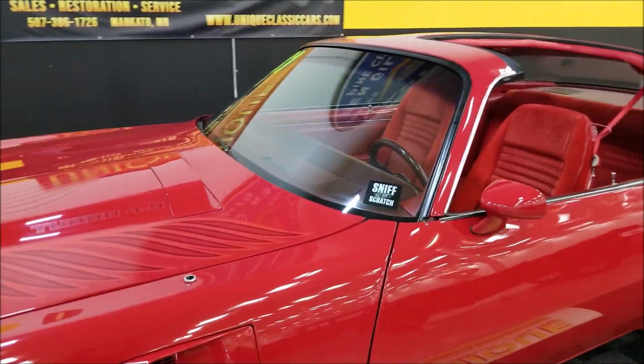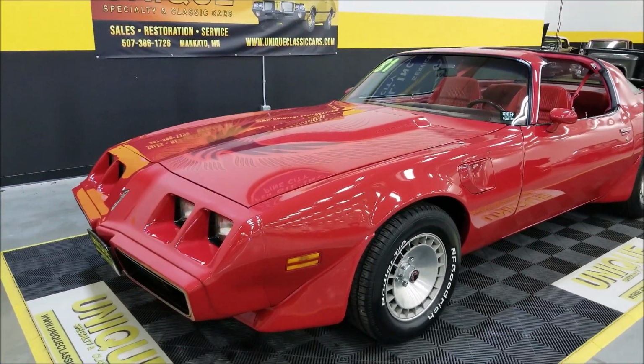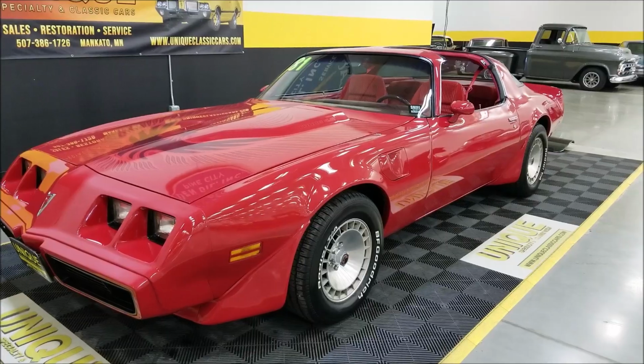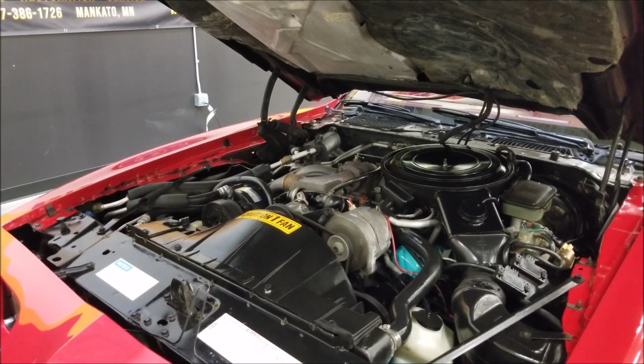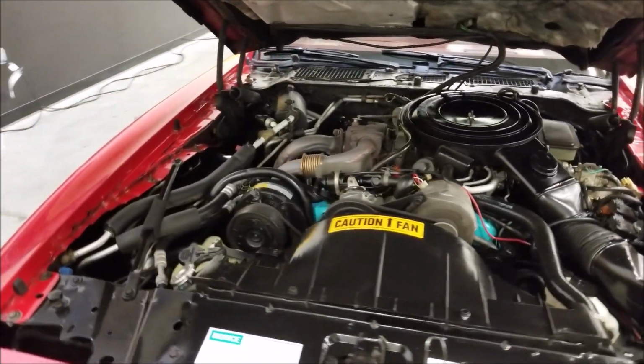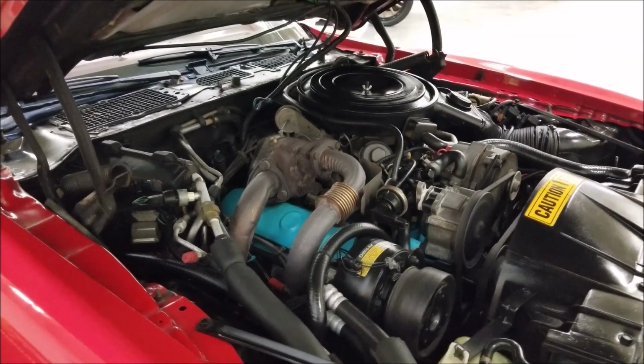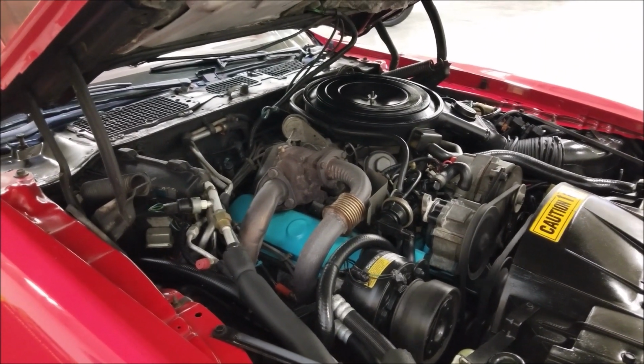So smooth that runs. All right, I'm going to pause this a second. Let's get this hood popped so you can check out this engine bay. All right, you can hear that turbo with the hood open. Little hair dryer effect. AC, and it does blow cold, as I mentioned. Power steering, power brakes.